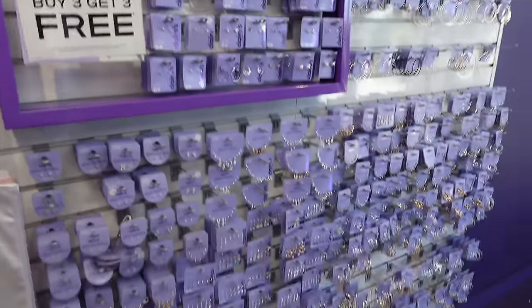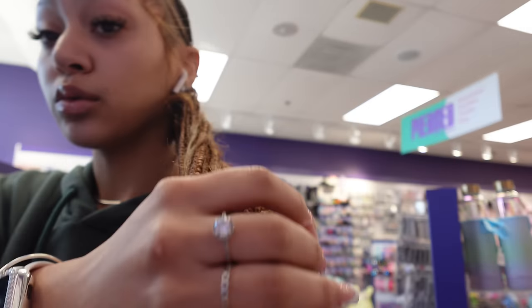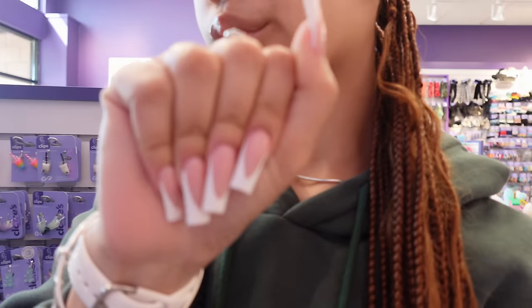So, y'all, we're in Claire's. Looking at earrings for Vision, but I'm gonna get rings and I should go look for some nose rings.